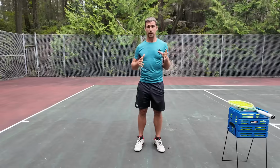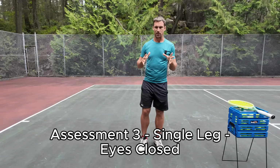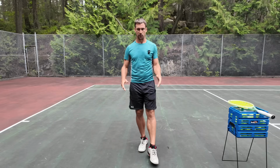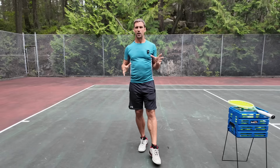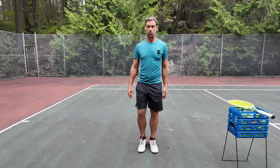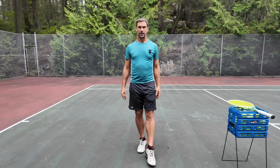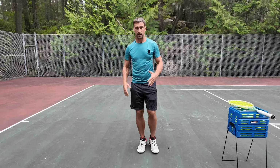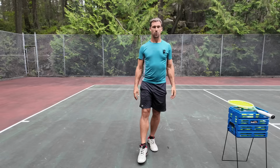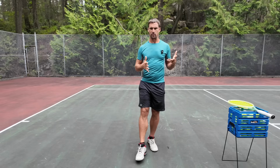The next assessment we're going to do is single leg, eyes closed this time. The way that I recommend you set up is to get into the same position as before. Once you've got your balance, then close your eyes and see how long you can maintain your balance for. I find for a lot of people, it's challenging to close your eyes and then stand on one leg, which is why I always say stand on one leg, get comfortable, and then close your eyes. We're going to be comparing right side to left side, again doing 20 to 30 seconds, and we're looking for many of the same things that we've seen before.